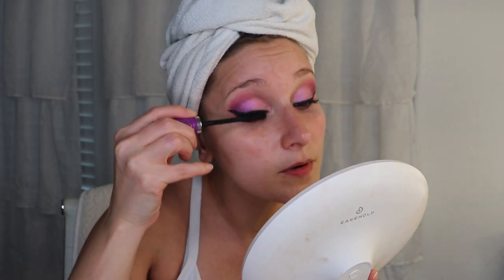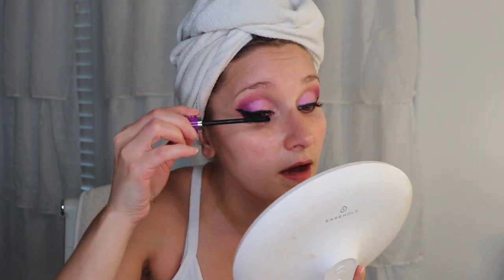And I am going to put lots of this mascara on. Gonna put quite a few layers. Just starting at that lash line and pulling up. Doing a little twisty twist, going from root to tip. I'm gonna do this several times. Probably gonna take me a good 10 minutes.